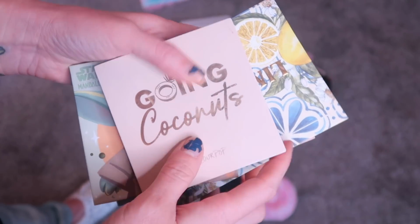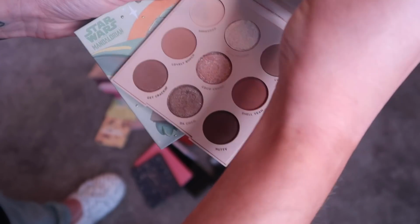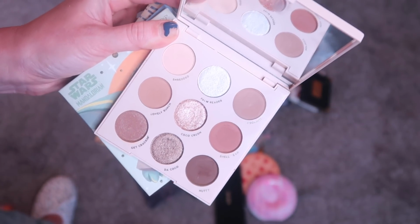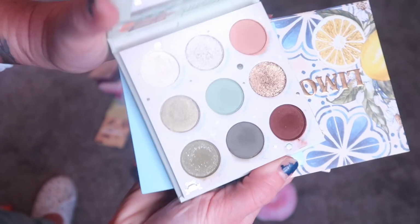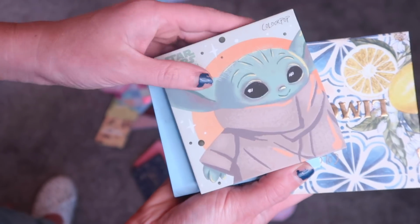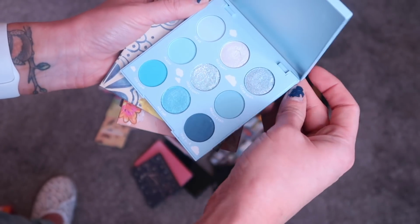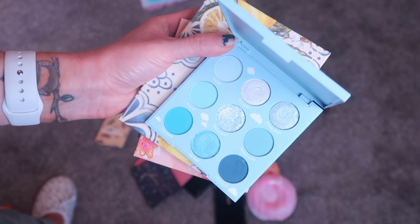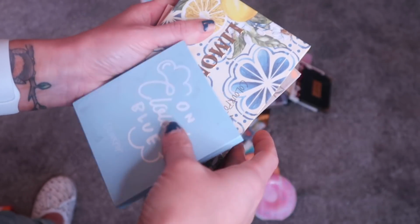Okay, let's start going through some of my Colourpop palettes because I have a lot. So going Coconuts, I think we all know this palette. I am gonna be keeping this, just such a staple to have in the collection. I'm also going to keep the Mandalorian palette, such a fun green color story and just a cute palette in general. Also the On Cloud Blue I'm gonna keep, it's a good compilation of blue shades if I want to have fun with blues. So I will keep that.